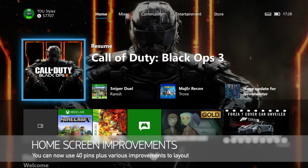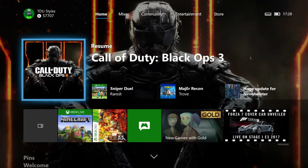Now we're going to be moving on to the features that Xbox has introduced in previous updates. So let's start off with the brand new improvements that they have done to the home screen. As you might have noticed, they have done some visual improvements to the home screen. You can see at the bottom you've now got a downward arrow, so they've made it easier to see what you've got on your content blocks.